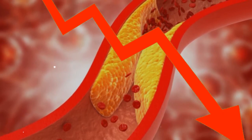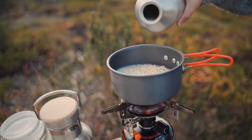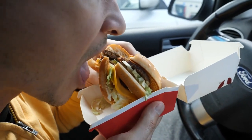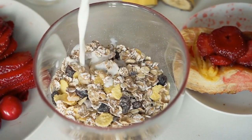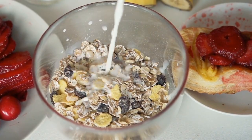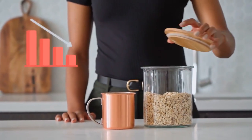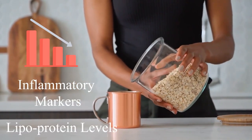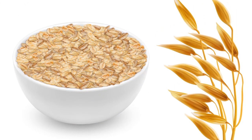Number 9. Oatmeal. With oats, the chances of arterial plaque buildup will be low. This is because oats are fibrous foods that slow digestion and satisfy you. The urge to eat food all the time can prompt you to eat junk and processed foods, which can harm your arteries, but oats counter that and keep you full for a long time. Researchers report that people who eat oats have lower inflammatory markers and low lipoprotein levels, which is bad cholesterol. Especially steel-cut or slow-cooked oats.